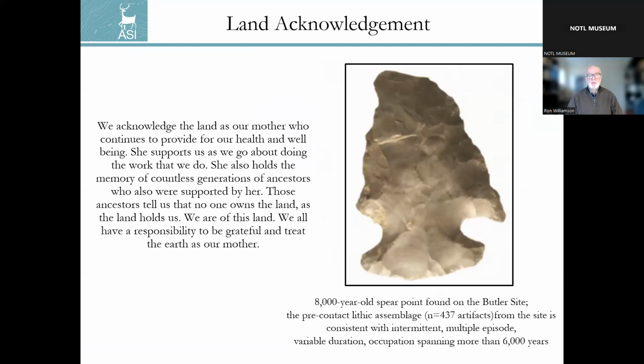It's customary to begin with a land acknowledgement, but this is a slightly different land acknowledgement that was written by Rick Hill, a Haudenosaunee elder and scholar, and one that I really like because it's not about ownership of the land or who was there traditionally, but about our obligations to the land, as you can see here.